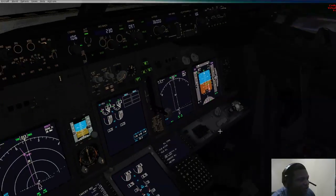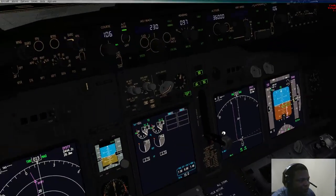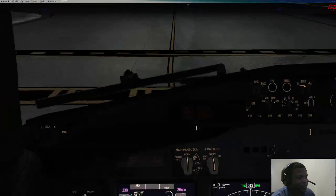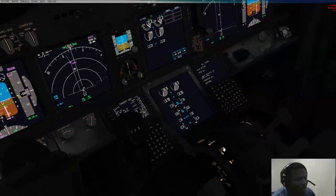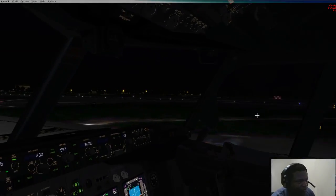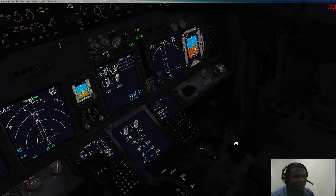Everything else looks good. We have our auto brake set to RTO. So what's going to happen here is when we bring the throttles to idle, the plane is going to automatically apply the brakes for us, which is hella awesome. And we're also going to arm the spoiler in case shit hits the fan. We can get that extra. And basically, I didn't explain that either.